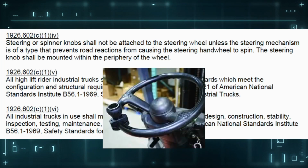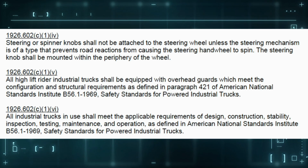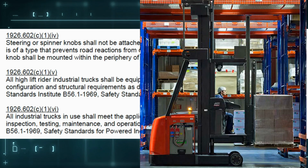Steering or spinner knobs shall not be attached to the steering wheel unless the steering mechanism is of a type that prevents road reactions from causing the steering hand wheel to spin. The steering knob shall be mounted within the periphery of the wheel. We're not going to talk about high-lift rider industrial trucks because those are designed to pick up the person, like to get up on shelves and stuff like that. That is not the forklift training that you're receiving here, so we're not going to talk about this.